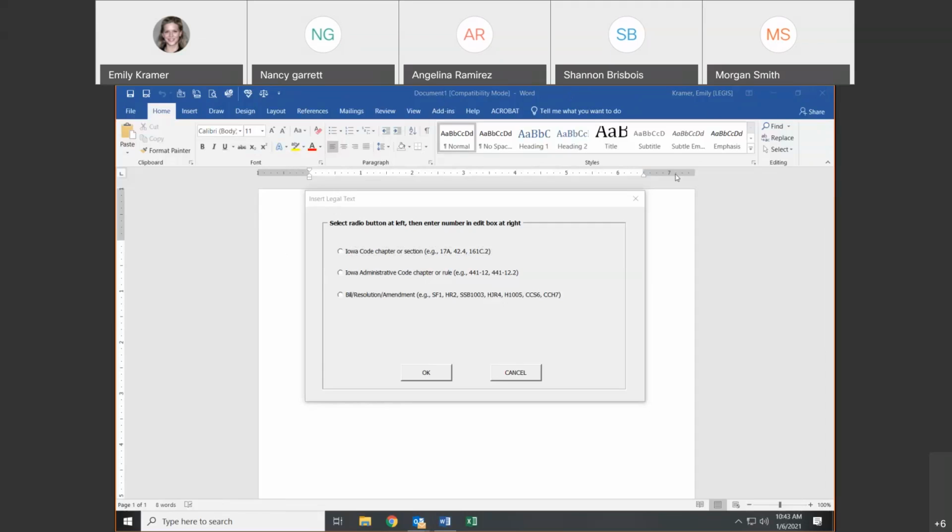Would you say best practice would be to always hit that button before sending emails, that is, to always hyperlink any reference to a bill? I absolutely would, Sarah. I can't really think of a reason why you wouldn't want to link to a bill. I mean, if they don't want to click it, they don't have to, but why not? Yes, I would say that's best practice.